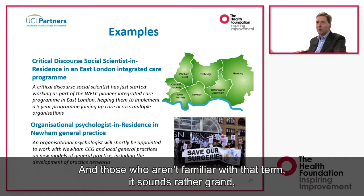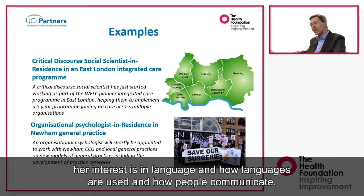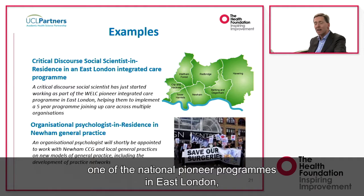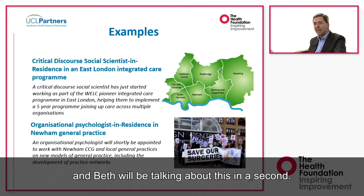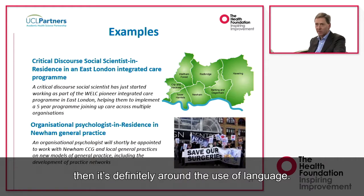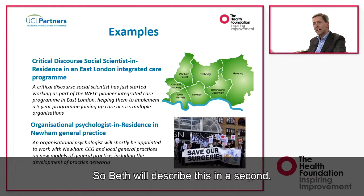Now, those who aren't familiar with that term, it sounds rather grand. Her interest is in language and how language is used and how people communicate. She's working as part of a very large-scale integrated care programme, one of the national pioneer programmes, in East London, and Beth will be talking about this in a second. And if ever a body of academic expertise were required in the field of integrated care, then it's definitely around the use of language. So Beth will describe this in a second.